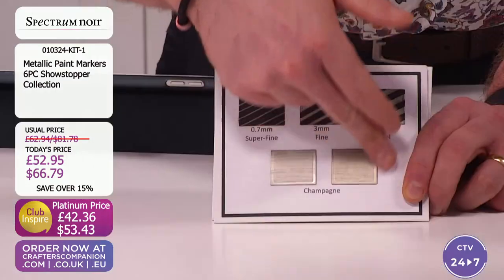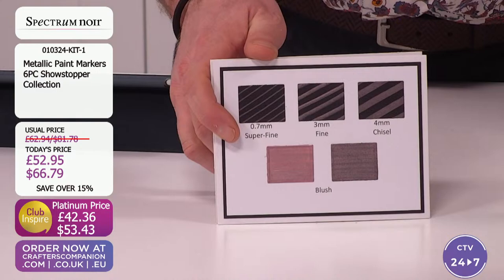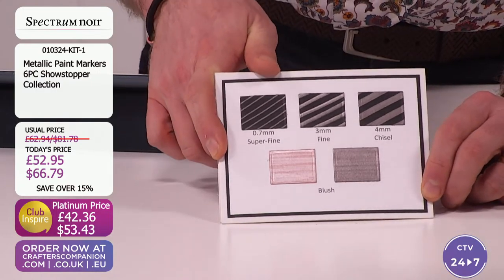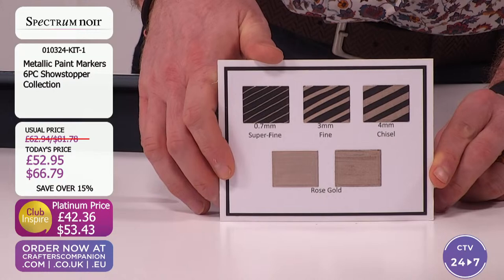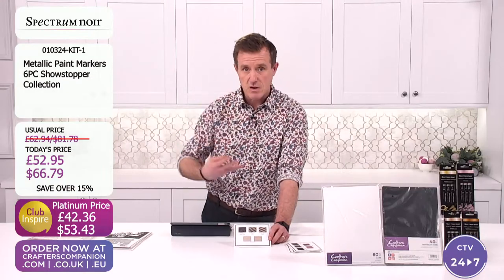But your champagne colour is the second of the new colours that you're going to be receiving. You're also going to get that beautiful blush, which I know a lot of people have gone for individually. And then on top of that is that beautiful rose gold. So 4 brand new colours. Remember, it's 3 pens within each, so you're getting your 12 pens in total.